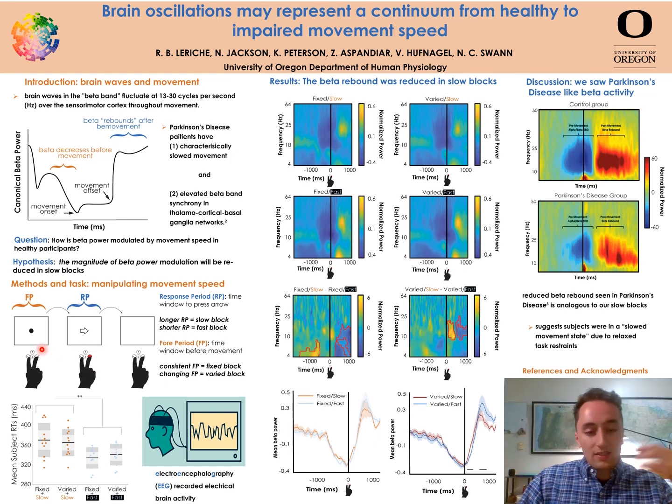Similarly, as an additional question, which we won't get too much into today, if this preparatory period has a consistent length, you'll be able to predict when to move, versus in this changing condition. Looking at the reaction times, to see how quickly people responded, we saw longer reaction times in the slow blocks than in the fast blocks. Okay, fine, the task works.